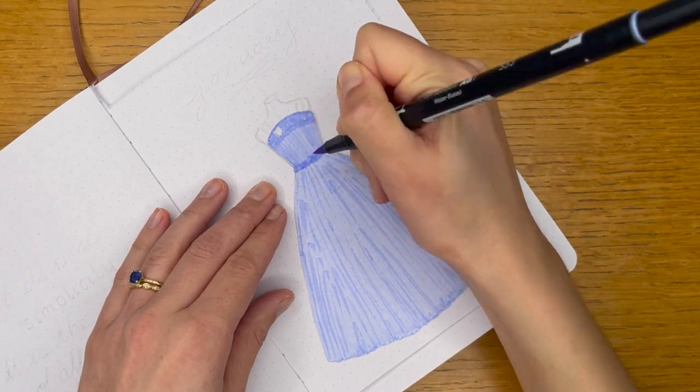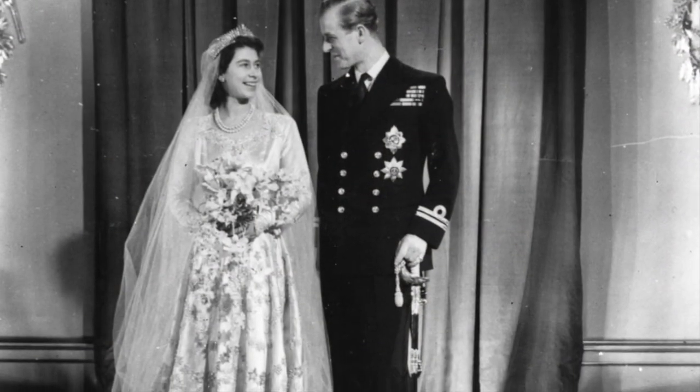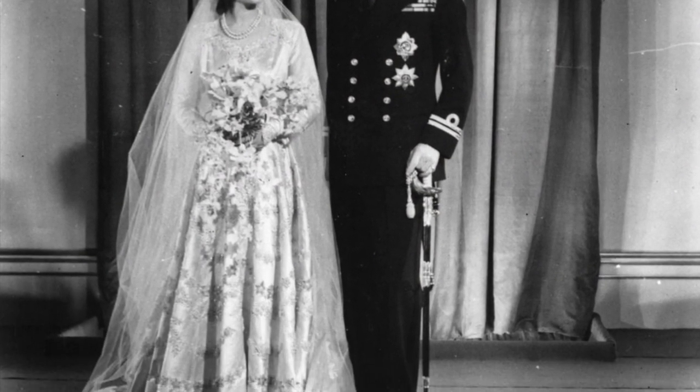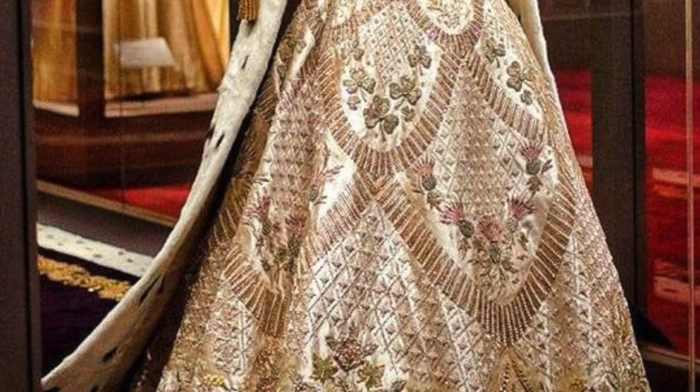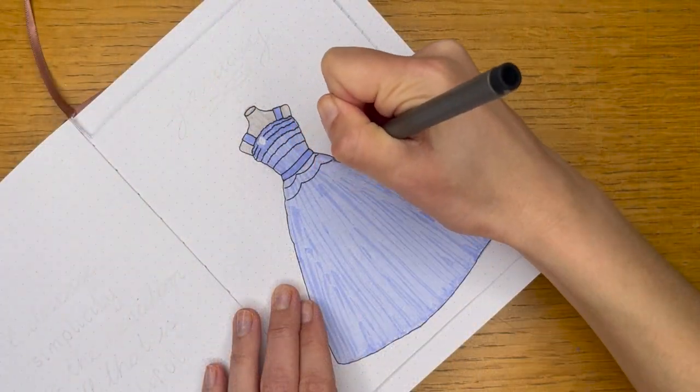Now, the man who designed this dress is named Norman Hartnell. Norman Hartnell was known to be the Queen's favourite designer, and many of her most recognisable looks are down to his talent, including her wedding dress, which she of course wore in 1947, and her coronation gown from 1953.